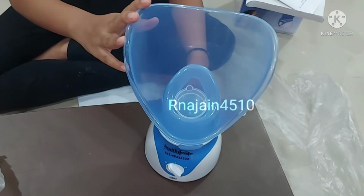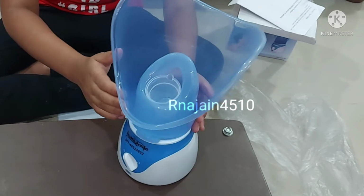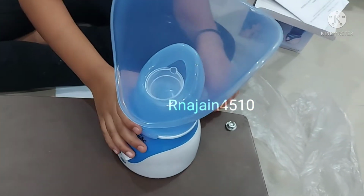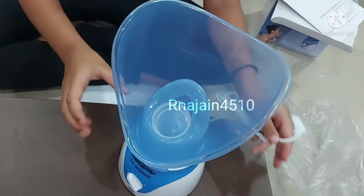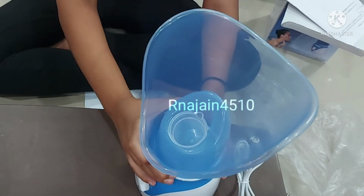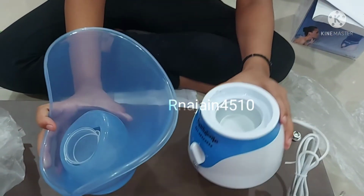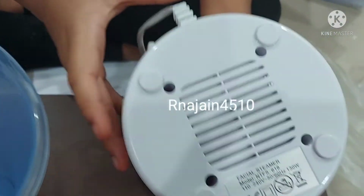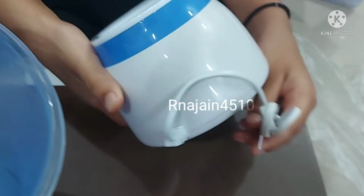It has beauty benefits, and health benefits, and it has vaporizer features like steaming in facial, use in cold, relieves persistent cold and cough, opens clogged nasal and sinus, gives relief in high fever, helps in chest and throat.